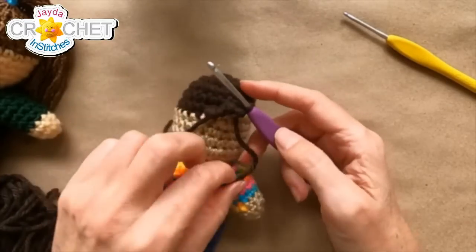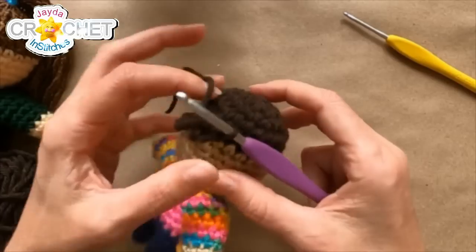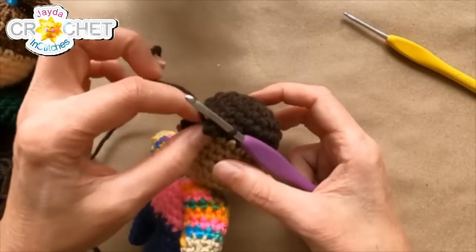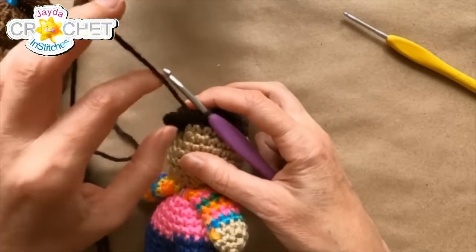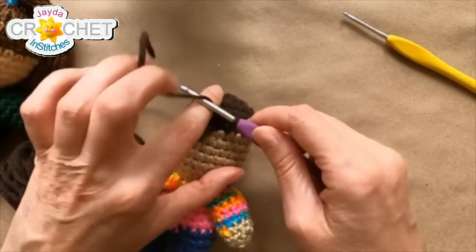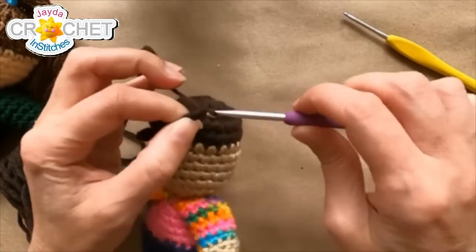And I'm always pulling the little chained loops I'm making out of the way. I'm peeling them out of my way so that I'm not catching them with my yarn as I crochet. Chain 5. Slip stitch into or around a stitch next to that one. There we go.